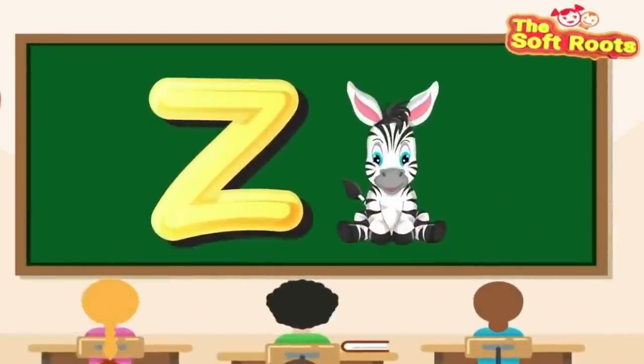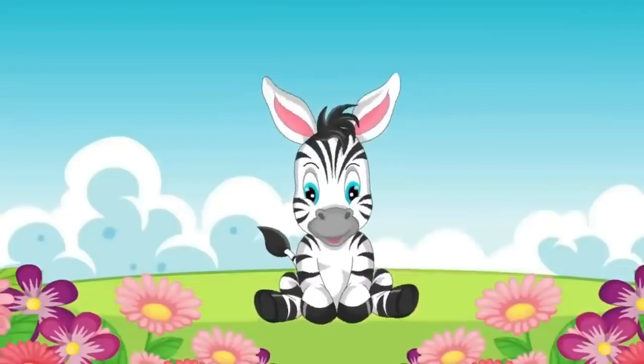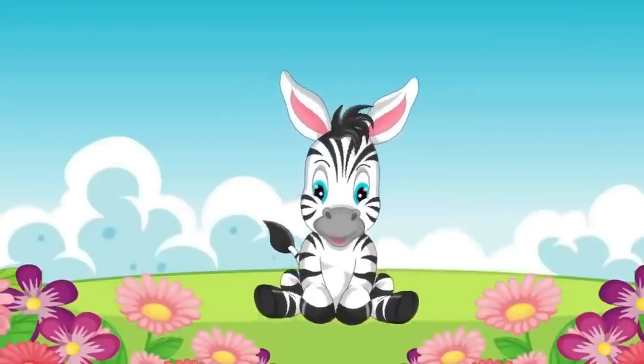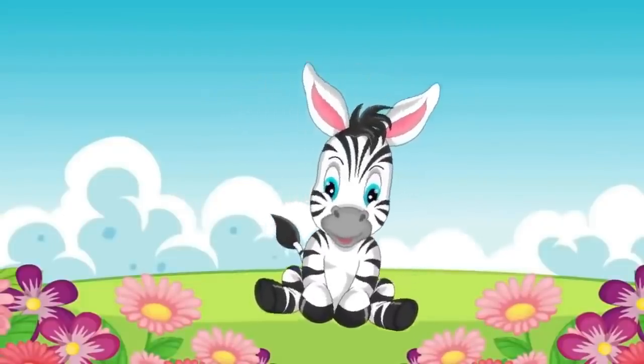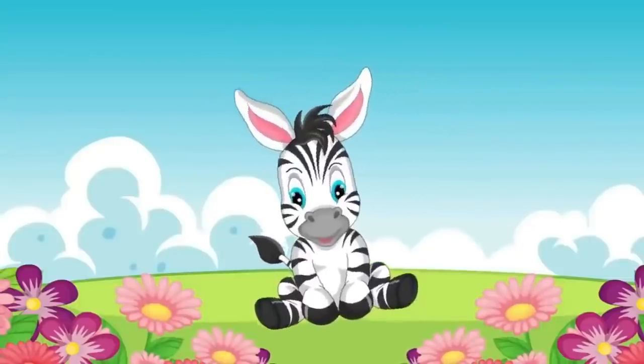Z for zebra. A zebra is like a horse with a cool pattern of black and white stripes. The stripes are unique on each zebra. Incredible!